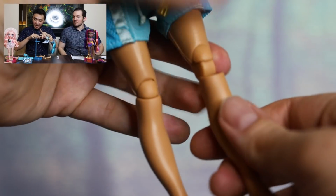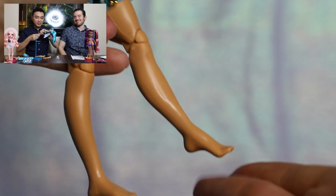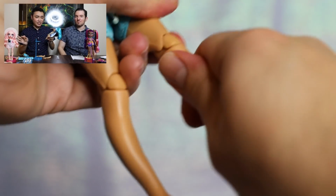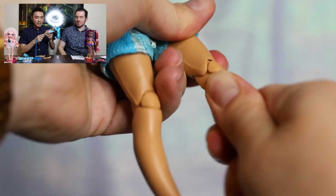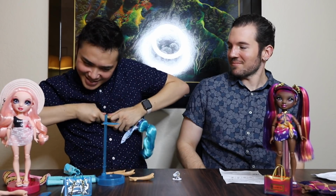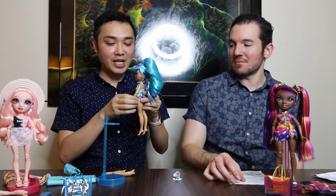They do not come with a second pair of shoes, but if you collect Rainbow High dolls, you probably have a lot of shoes that she could wear. So it's a very nice addition that they didn't need to do, but they did, and it was really nice. The whole idea with Rainbow High is you can redress them. So I just push them back in. Yeah, you need to use a bit of force to get them back on. I'm just weak. I'm sorry. Same motion, just plug them in.